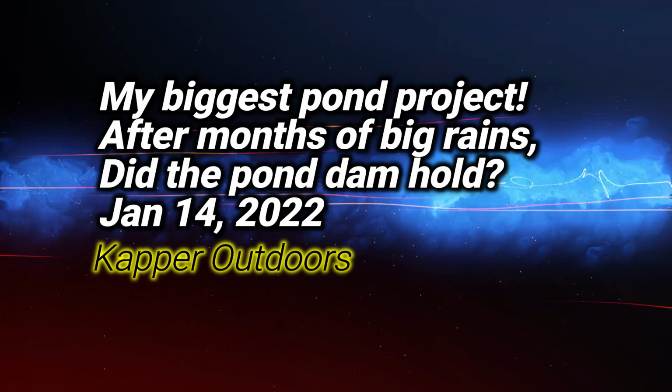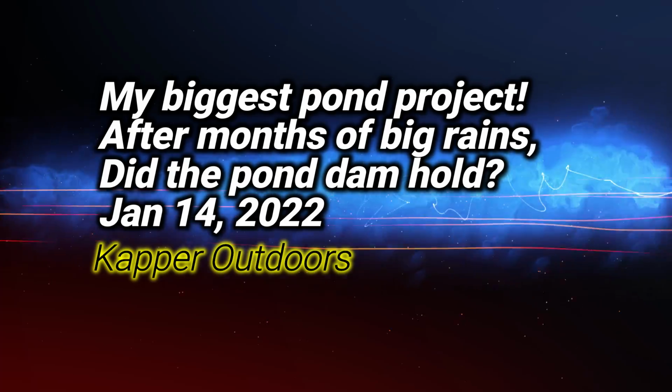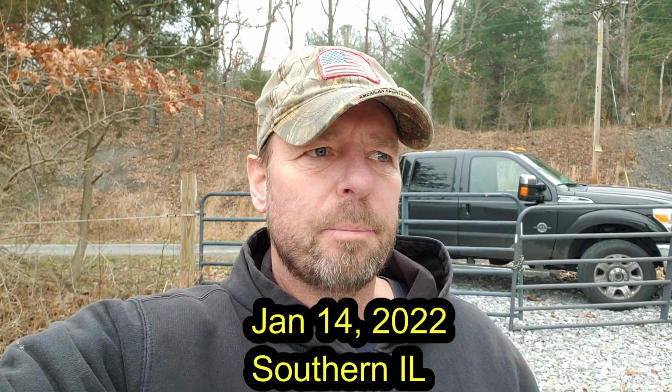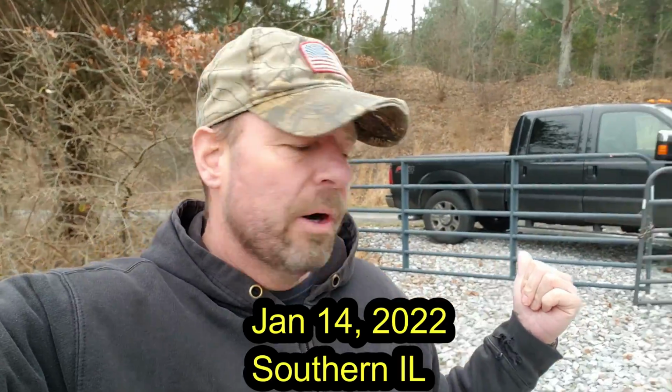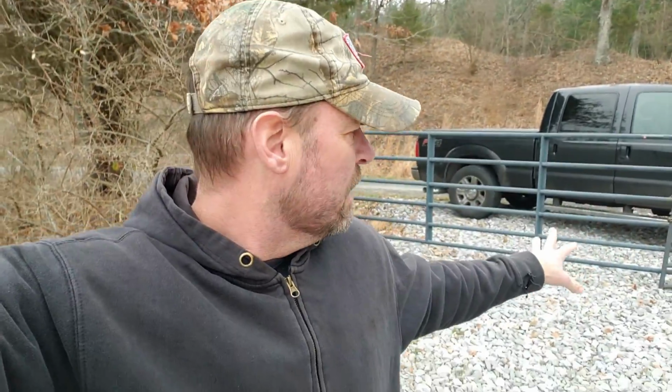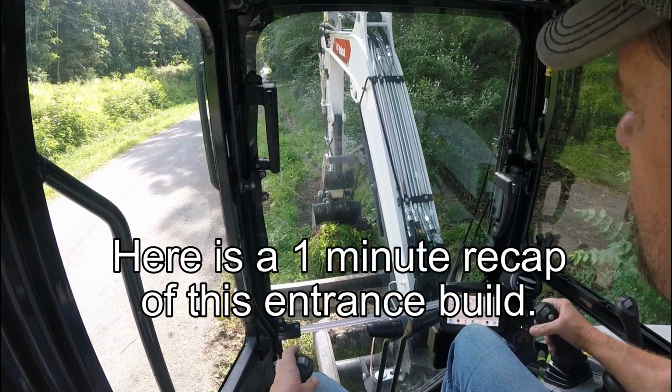Of course, we're supposed to get sleet and garbage here, but anyways, today I'm following up on one of our projects, actually the biggest pond that I ever built. And this is my buddy Mark's property. You could see this. I did all of this project, I think, last year. So up here, I'm just cleaning the ditch a little.